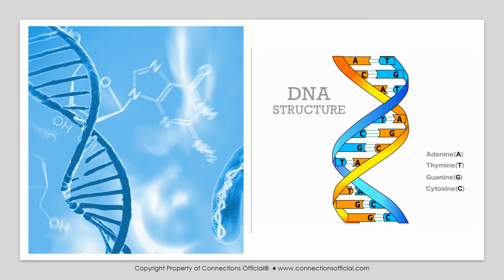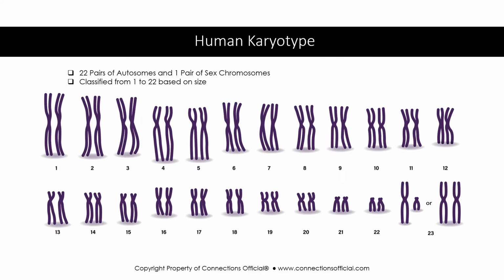Now, under an electron microscope, the DNA looks like a twisted ladder that is held by what appear to be the rungs of the ladder. These are four nucleotides or nitrogenous base pairs named adenine, thymine, guanine, and cytosine. Different organisms have a different number of chromosomes. In humans, each cell normally contains 23 pairs of chromosomes.